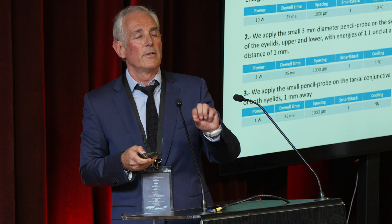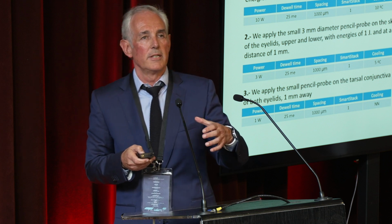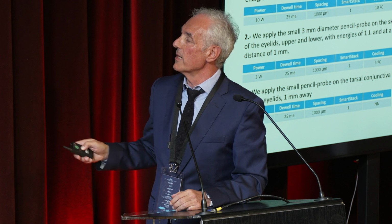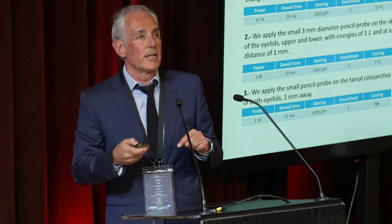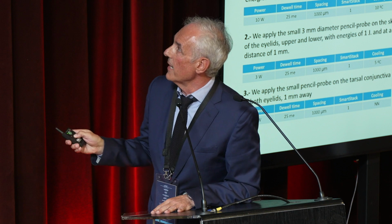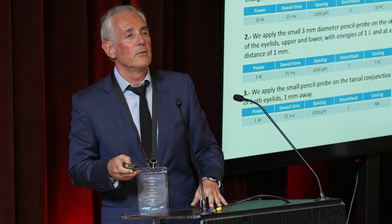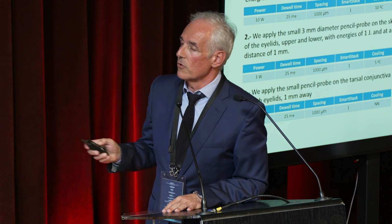We deliver the energy at 1 millimeter distance from the probe to the skin, as we can see here. And also in severe cases, and it is not the case here, it's just to show how we use this pencil probe, we use it directly on the conjunctiva. So we combine the periocular area, directly on the skin, and also the conjunctiva.